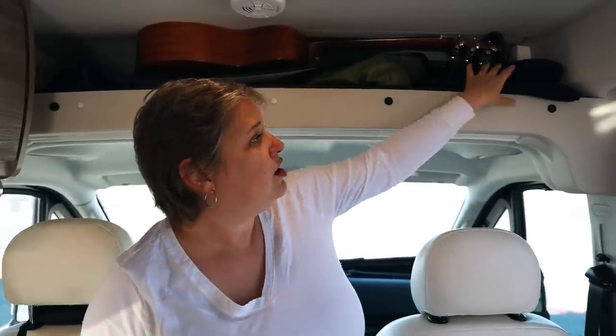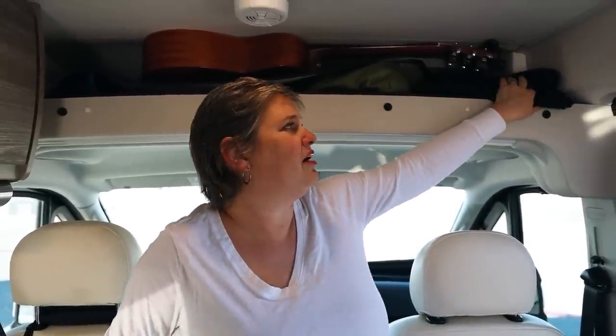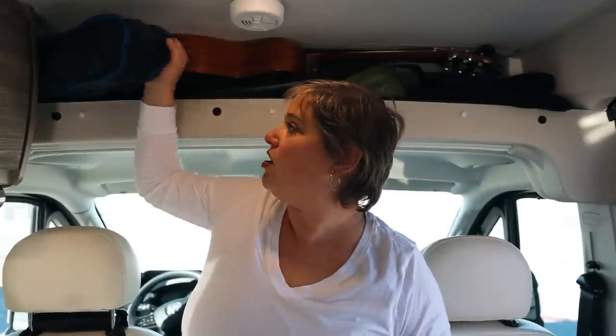So up above me, there is this big storage space, and up here, I mean, you can see there's a guitar up there. That's how big the space is. We carry two full-size chairs. We've got a guitar. It is winter, so we have scarves and things like that stuck up here. But also, we have these awesome backpacking chairs. So they're really small and fold up in this. We have two of them.